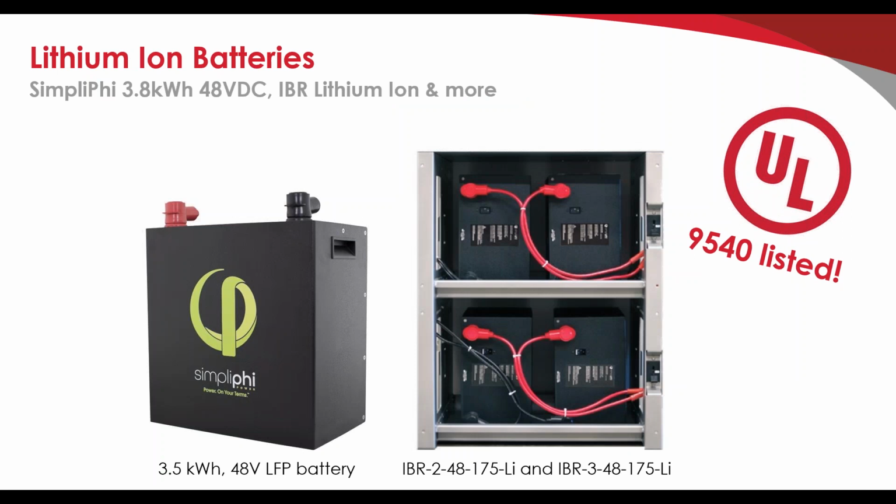Also important, in California, we are now UL 9540 listed with the Simplify and our IBR. So any Simplify battery and our IBR, the 3.5 and the 3.8 kilowatt hour versions, are both listed to 9540 with any of our UL 1741 SA inverters. So that's the Radiant, FXR, all of our charge controllers, Skybox are all 9540 listed in conjunction with this package now. That's a nice addition now that UL 9540 is starting to kick in California. It's not really relevant in other places yet.